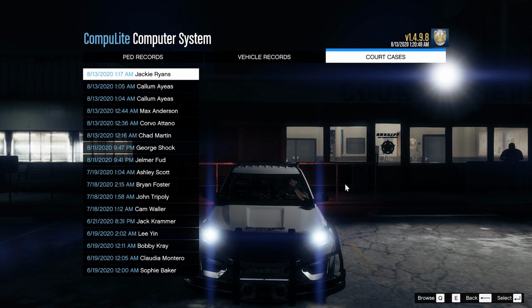Let me know what you guys think of this actual car skin. I think it actually looks freaking dope. This is probably one of my favorite car skins that I've ever actually used. It just looks so sick.